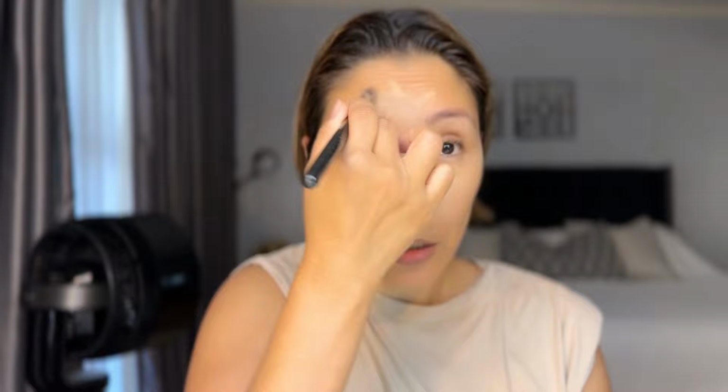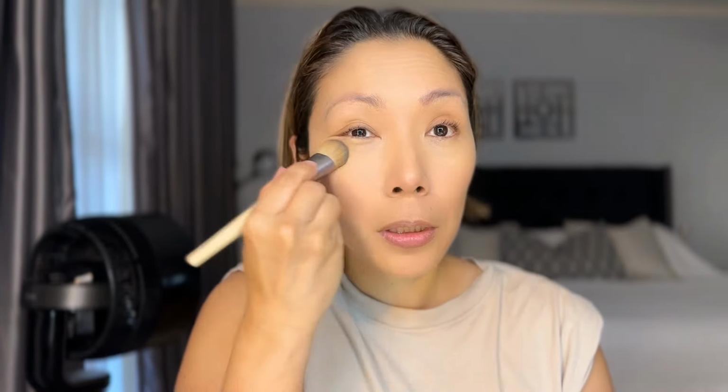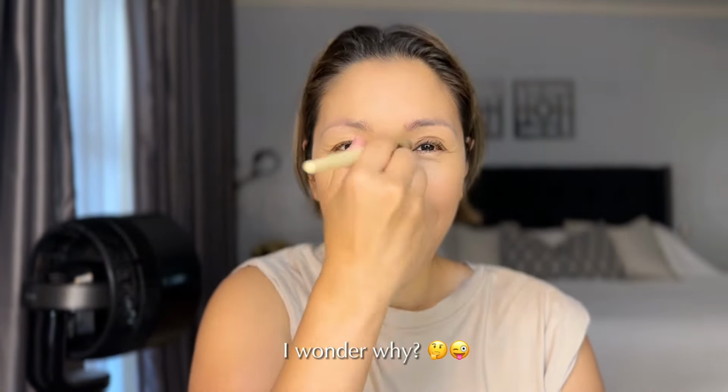Now we're putting on a little makeup. I forgot to show you, but I put some sunblock before this. Sunblock, guys, it's very important. It's the summer. Just a little concealer lang. As I got older, I noticed that I needed to put in more concealer. I'm turning 50 this year, guys, so alam niyo na. Concealer is your best friend.